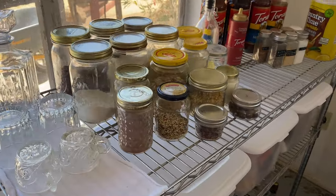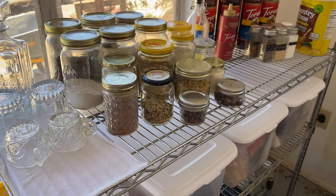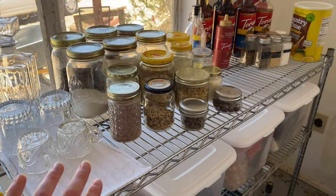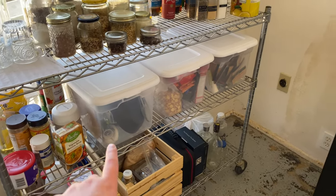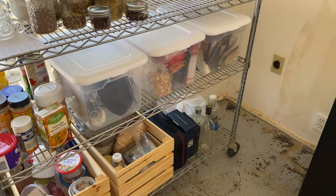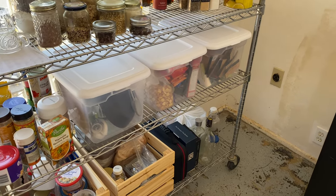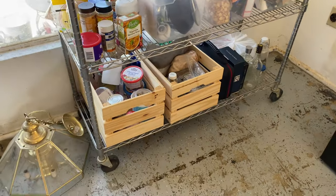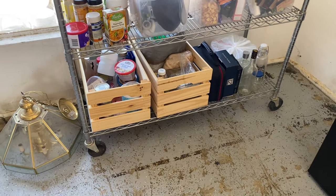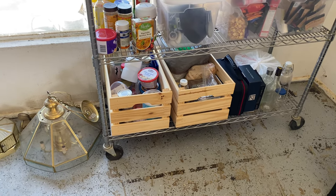You'll notice a lot of cans and jars, and that's just because they are cockroach proof. I still am having a problem with cockroaches, and so that's what these boxes are for underneath, these storage totes. Some of them have dishes because obviously I don't want cockroaches crawling on dishes before I eat off of them. And then another one has food that isn't in jars and whatnot. So we're keeping things cockroach proof.